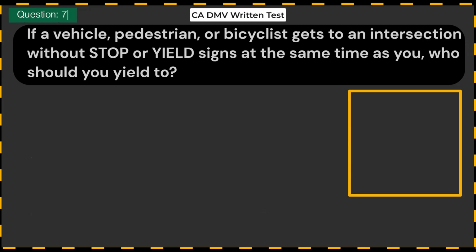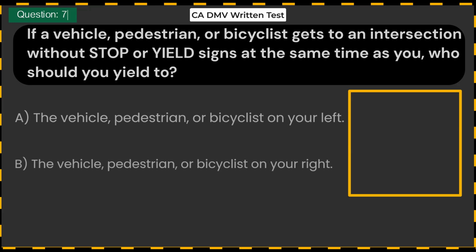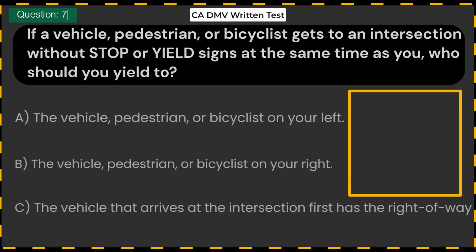If a vehicle, pedestrian, or bicyclist gets to an intersection without stop or yield signs at the same time as you, who should you yield to? A. The vehicle, pedestrian, or bicyclist on your left. B. The vehicle, pedestrian, or bicyclist on your right. C. The vehicle that arrives at the intersection first has the right of way. Answer B. The vehicle, pedestrian, or bicyclist on your right.